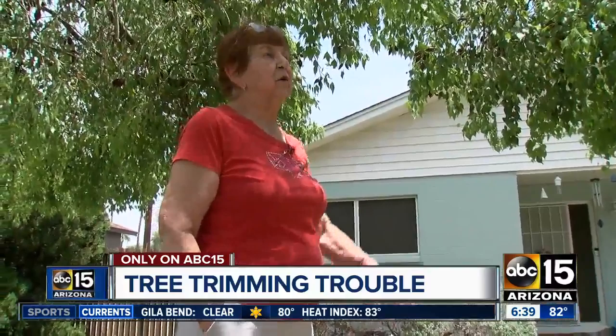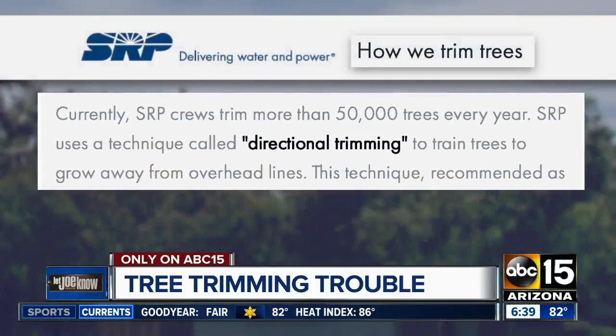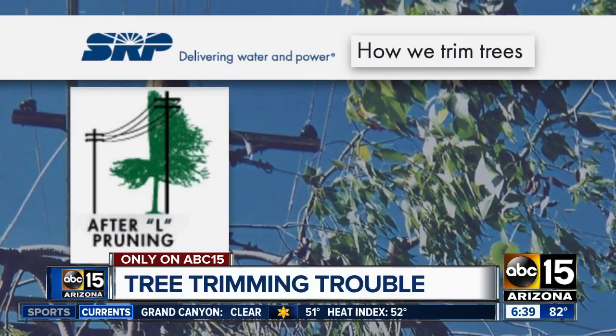She complained to SRP. They sent out an arborist. And he agreed that it was extreme. SRP says it was doing its job. Its website says it uses directional trimming to train trees to grow away from overhead lines. That could result in trees looking like this, this, or this.